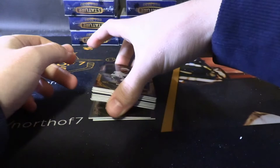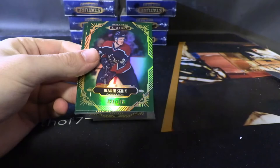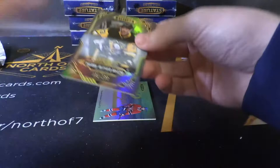Brent Burns, Patrick Laine, Austin Strand, rookie out of 399, Jack Eichel out of 175, Henrik Sedin out of 175, Artem Zagadulin, rookie out of 175, Gordie Howe out of 45. We've got a rookie auto of Pierre-Oliver Joseph out of 199.